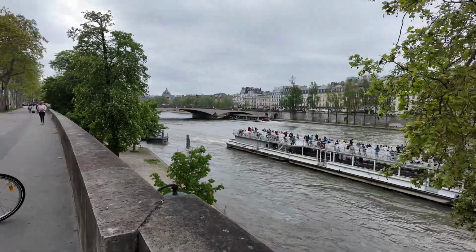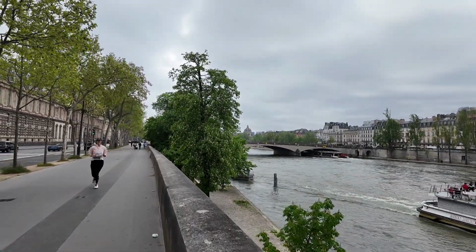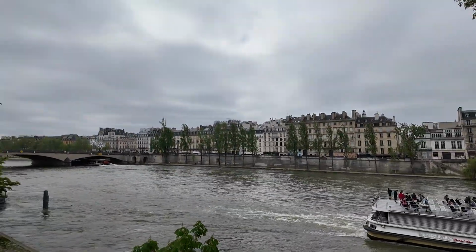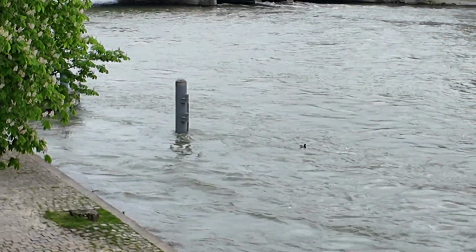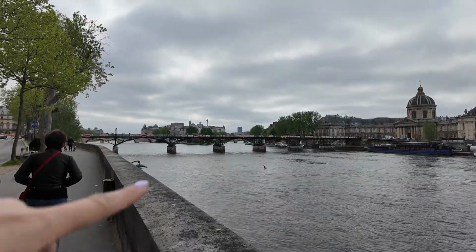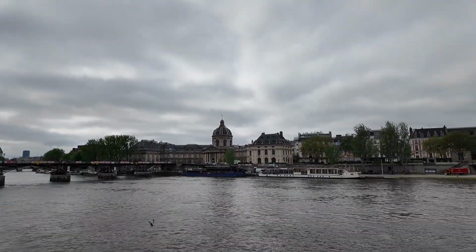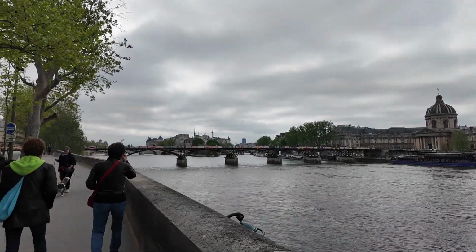Come to the River Seine. The Notre Dame should be in front, or behind us. Oh, there's a duck. Oh yeah, a duck. The Notre Dame over there in the center. Very peaceful day to just go for a walk. Lots of people are running, walking their dogs. Look at it.